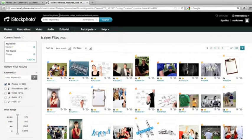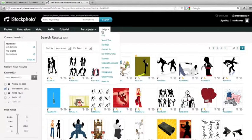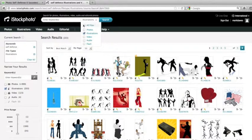Another option for you, which does exactly the same thing, is a company called iStock Photo. Again, you can enter keywords in here, so we'll put self-defense in and see what they come up with as a comparison. We've got a number of images there. We're looking at illustrations here. Let's just go to all files, sorry, and then we'll go to self-defense.